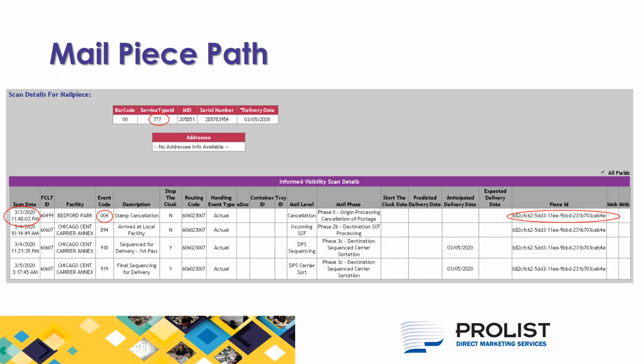And so what we're looking at here are the scans that a single mail piece went through. They all had the same barcode on them, but on the 3rd of March, this went through stamp cancellation. That's what 004 is, in Bedford Park, Illinois. By looking at this, you can tell when the response came.